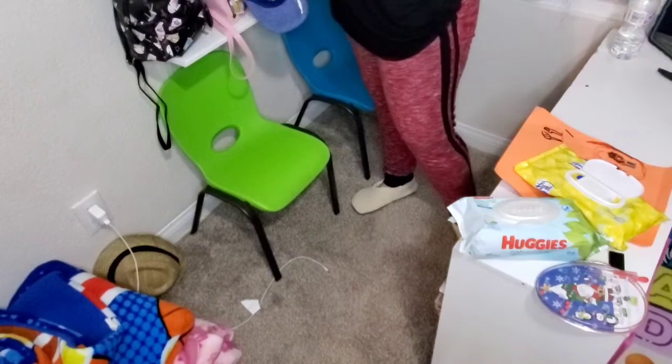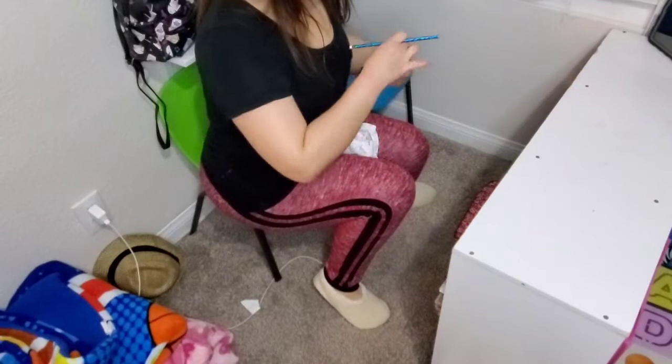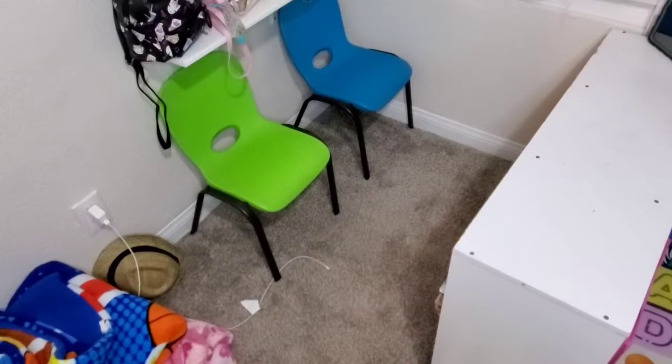I just put together whatever I could, and these two chairs right here are chairs that they use to eat. And these cubicles were already in here for all of their toys, but now they hold everything and anything that has to do with writing and coloring and papers and scissors and glue and all of that good stuff.